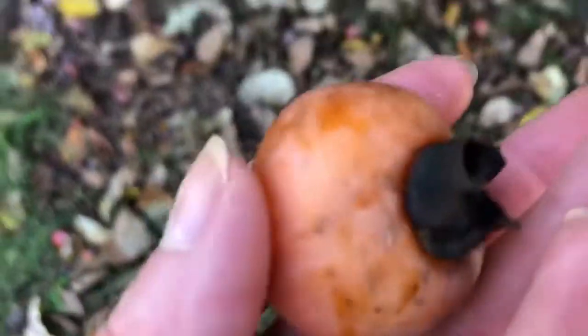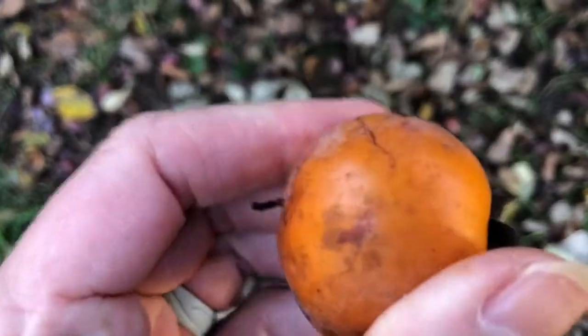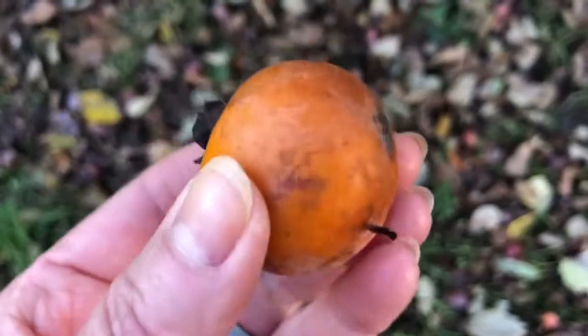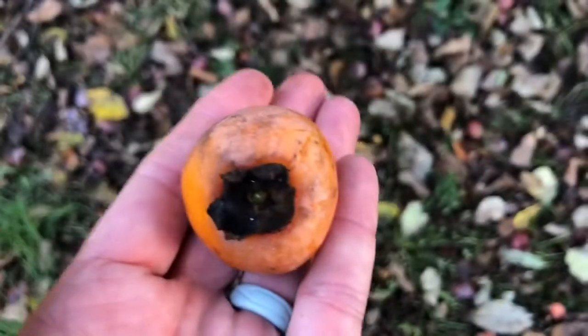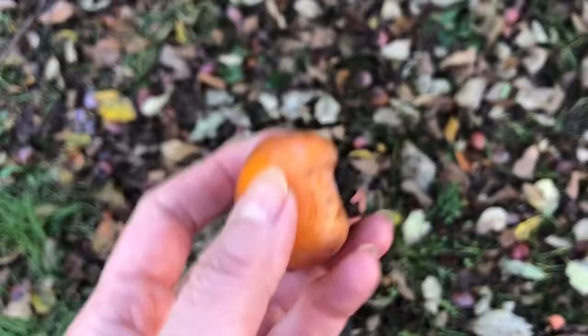All right, so here's another one. See how beautiful and orange this is? But look, when I squeeze it, oh, it's so hard, you guys. People think that this is what they need to look for in a persimmon, but this one is not ready. So don't bite into these, okay? That's your public service announcement. If you're going to start using the persimmons that you have growing on your homestead or on your property, you don't want this one, okay?